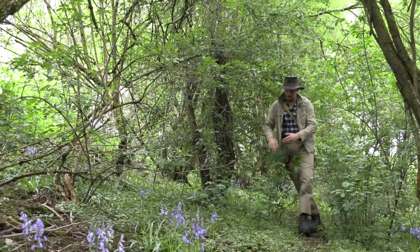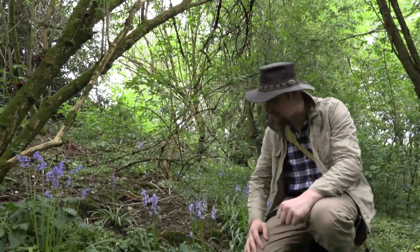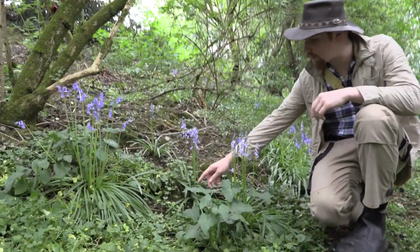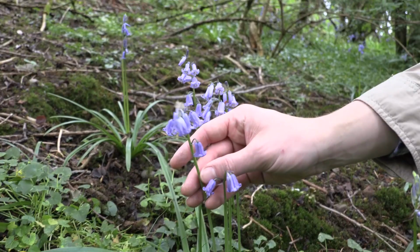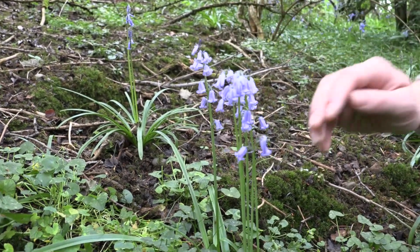Well, we've been digging through the undergrowth all morning and we have been beautifully rewarded. Have a look at these fantastic English bluebells here. And these are the true English ones as well. And this is how you tell the difference. If you look closely, you can see they've got a long upright stem and you can see that they're actually beginning to droop on one side. And this is because they're top heavy. Notice how all the flowers are all on the same side of the stem. This causes it to bend over.